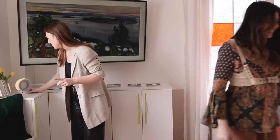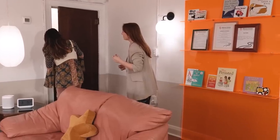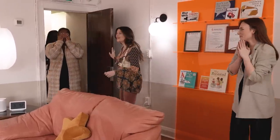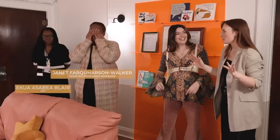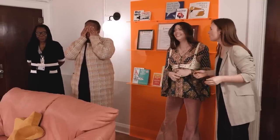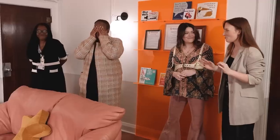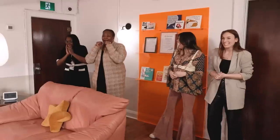Hey, eyes shut. Hey, ladies, ready? Okay, I'm going to have you walk in with your eyes closed. Just be careful. Keep coming. All right, you guys remember what the space looked like before? Envision it in your mind. We wanted to create a space that was irresistible, and I hope we did just that. Open your eyes. Check it out. Woo! Oh my god.